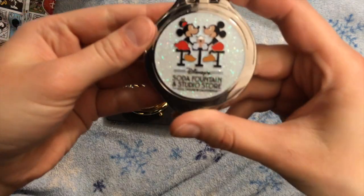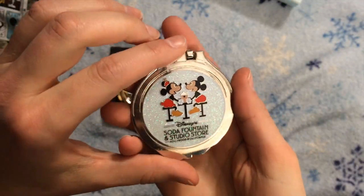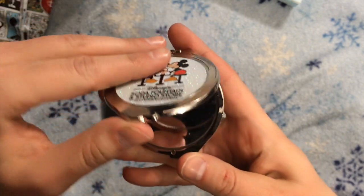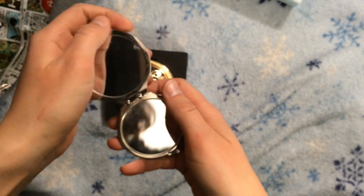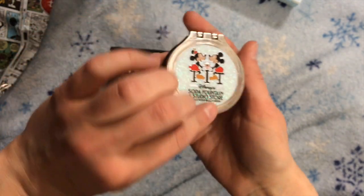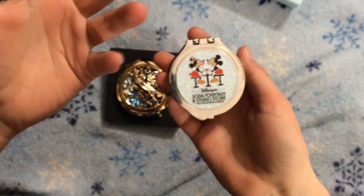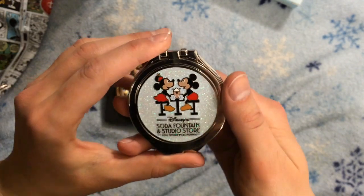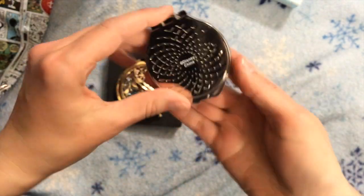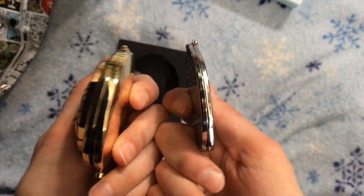Okay, this is the Disney Soda Fountain and Studio Store compact. A friend of mine had gotten it for me. And this one was kind of open, and it had a release. It really wasn't packaged well. But it was basically on a card, and it had a film over it, and this part was out and you could open it in the case and everything. But this I actually use all the time, so forgive the rough shape of it, it's pretty scratched up. But if you look, that's a substantial difference in size.